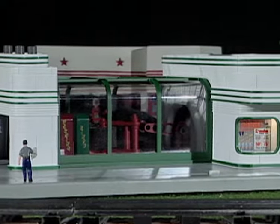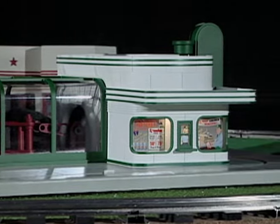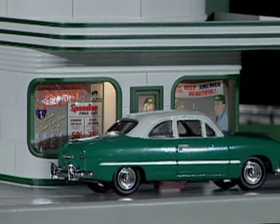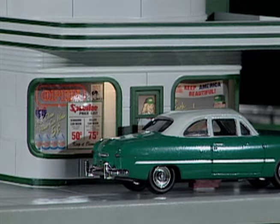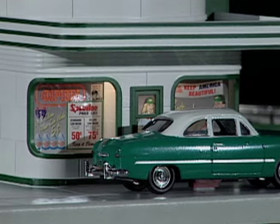Well, now there's some new kids on the block, like this car wash from MTH. The car drives up, places the order. Hi, may I help you? Yes, I'll have a deluxe. Okay, one deluxe. Thank you. Please pull forward.